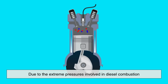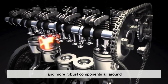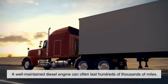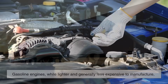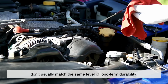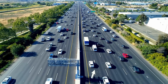Due to the extreme pressures involved in diesel combustion, diesel engines are built tougher. They often have stronger blocks, thicker cylinder walls, and more robust components all around. This makes them heavier, but also more durable. A well-maintained diesel engine can often last hundreds of thousands of miles. That's one reason why they're common in commercial applications where longevity is key. Gasoline engines, while lighter and generally less expensive to manufacture, don't usually match the same level of long-term durability. But for most consumers who drive moderate distances and value low maintenance, gasoline engines make more sense.